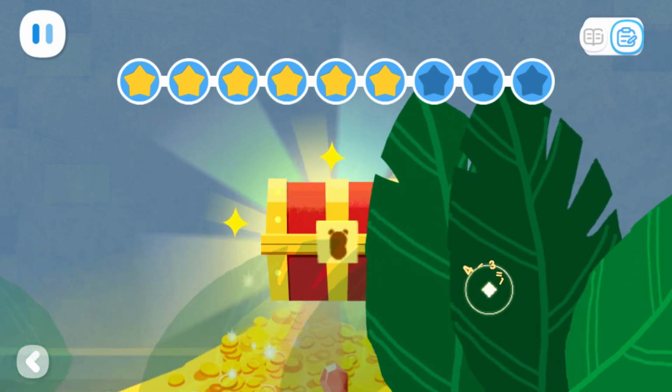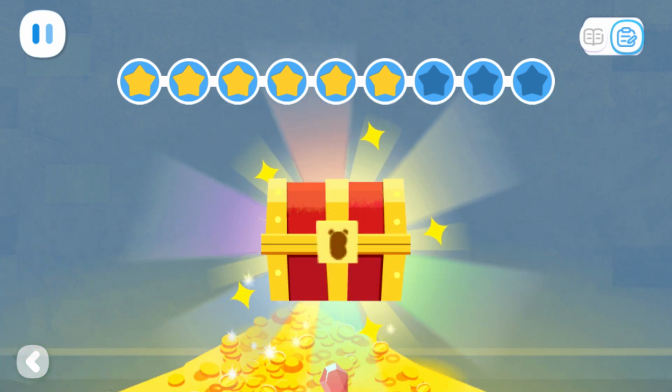Wow! You've received a treasure chest! What's in it?